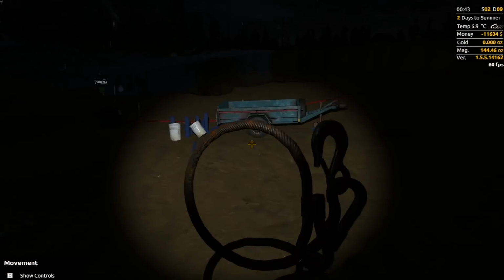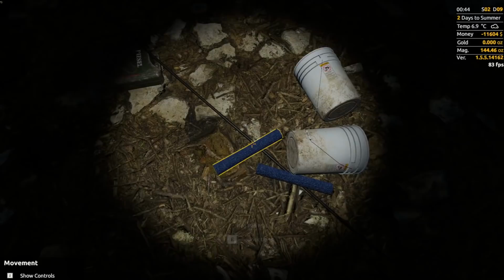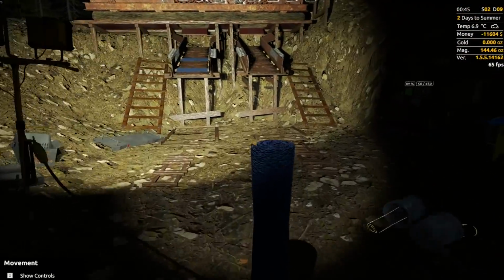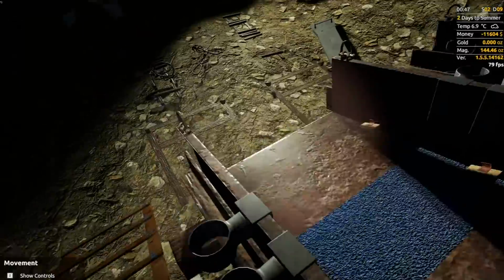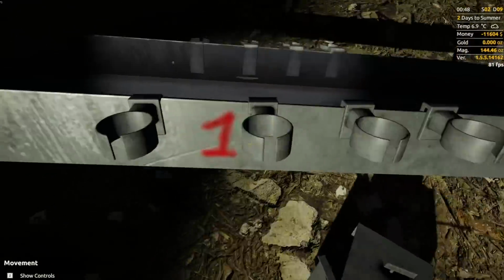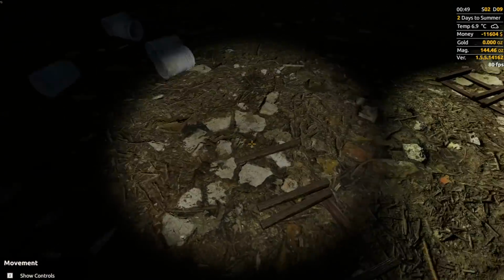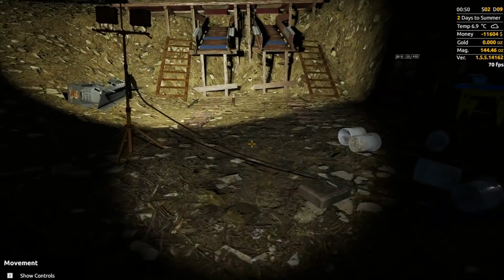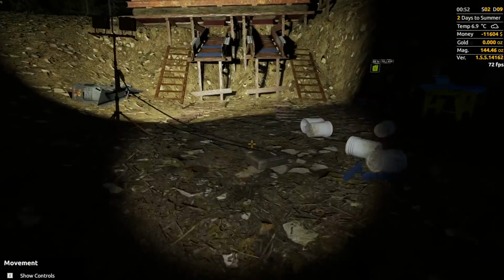Okay, we're just going to run these back and forth. I think I need a lot more of these than I thought I was going to need. Look at all these things. Jeez. I was like, where did they go? Actually, I think we only need the short ones. These. Probably need the longer ones for the shaker.